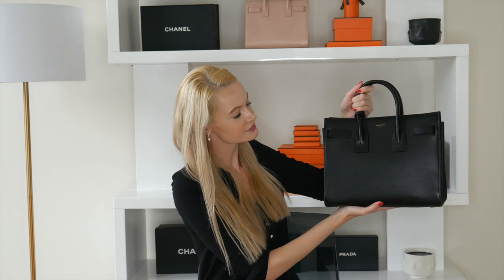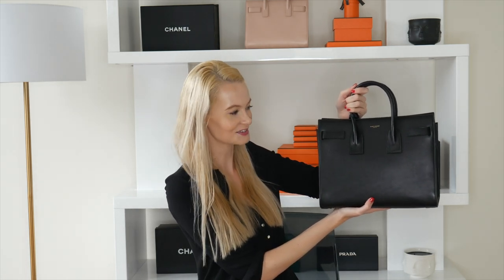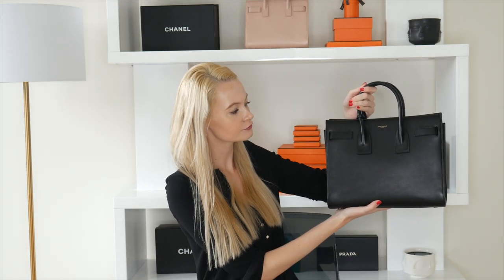This is the YSL Sac de Jour in size small. It is not a small bag. It is called size small, but it's by no means a small bag. And so I would say this is more of a work bag.